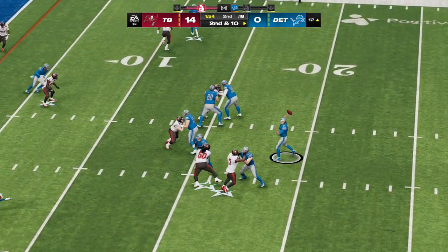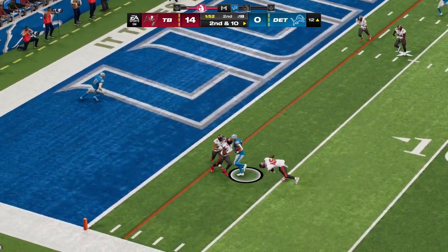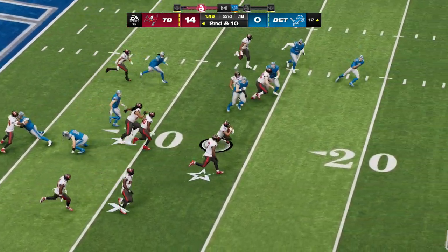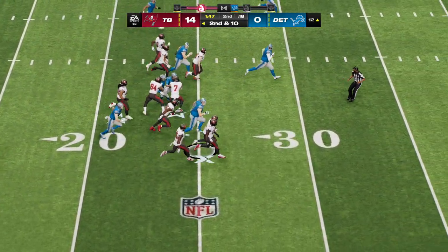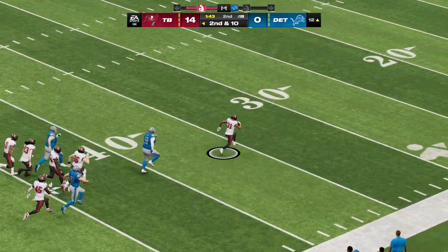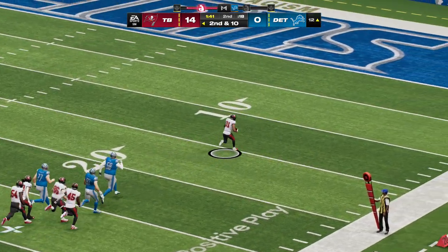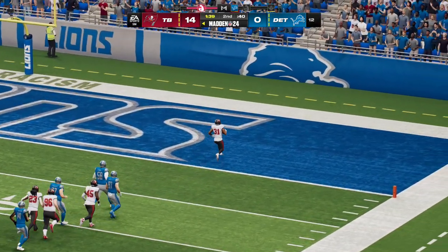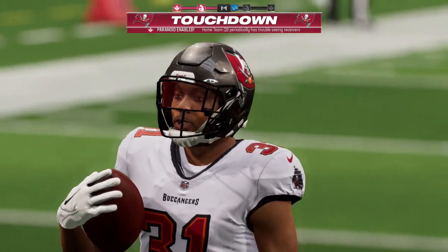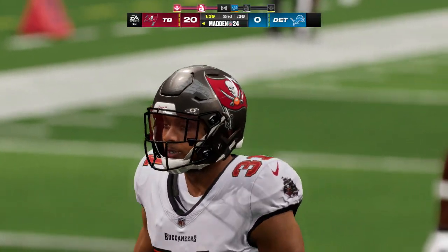Goff now to throw. Looking left, puts it on the carpet, it's out, and it's picked up by the Buccaneers. And now off to the races down the right side. And he returns it to the end zone. A fumble recovery touchdown for the Bucs.